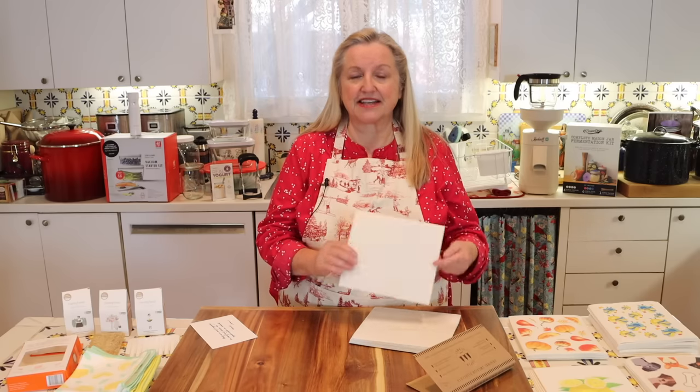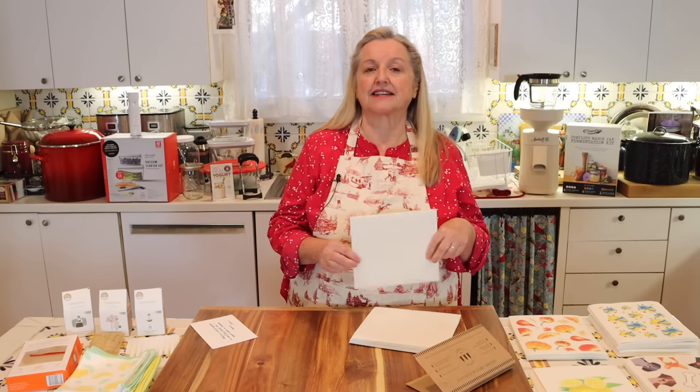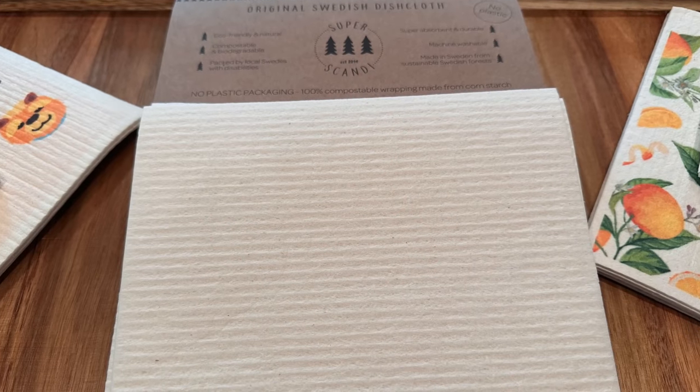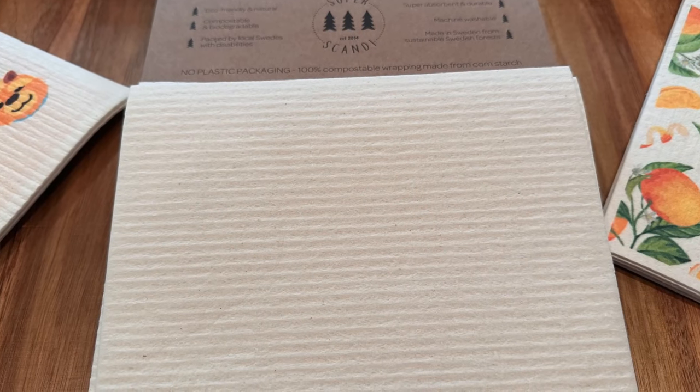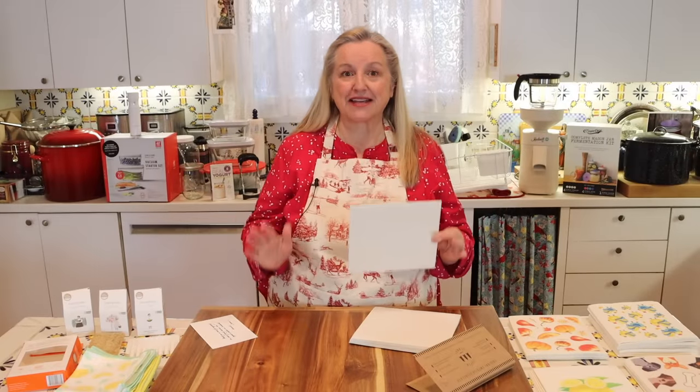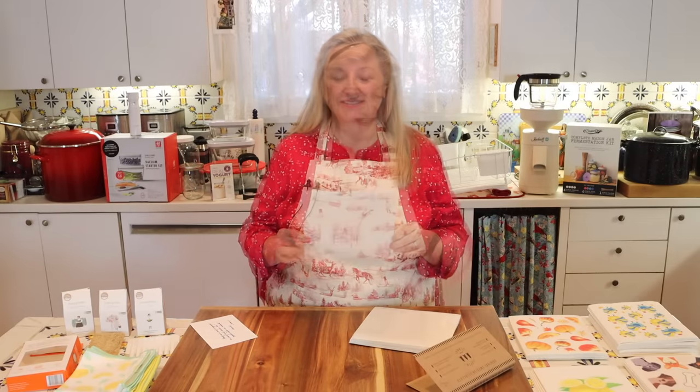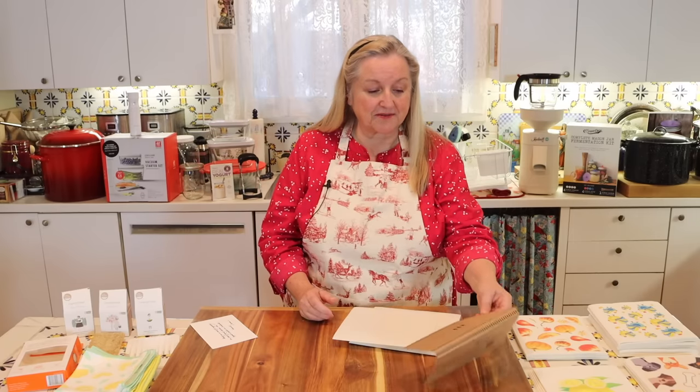Instead, I use these. And what is so fantastic is that these can absorb so much liquid, just a little thing like this. It's going to expand and absorb lots of liquid and be an amazing cleanup powerhouse or workhorse in your kitchen. Now, I especially like the ones from this company.